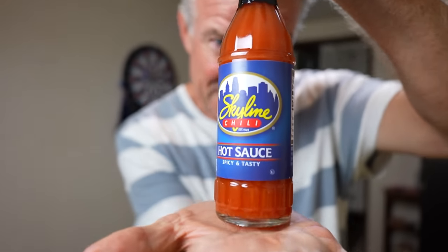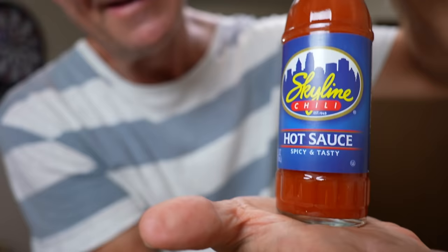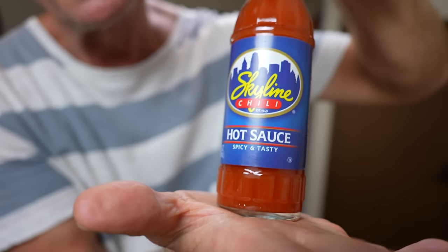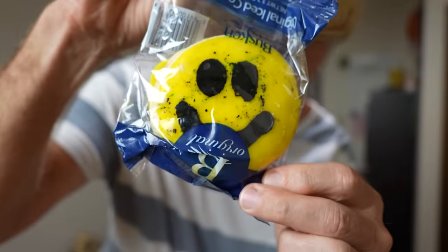Here we go, got some hot sauce. We got some hot sauce, boss. Yeah? What do you think? Looks spicy. Okay, we got another one of these guys. Nice, how they're taking care of both of us here. It's good, one each. And then we got another corn nuts.